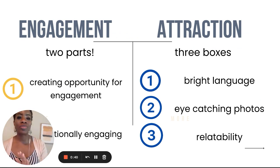Now, let's look at engagement and attraction. There are two parts to engagement that are really, really important. One, we've got to be creating opportunity for engagement, and then we also have to be intentionally engaging. So, creating opportunity for engagement, what does that mean? Basically, that we are creating an opportunity in our posted content that ends with a question that really prompts someone to respond. Yes or no. Do you agree? Do you not agree? When someone's reading that, they are compelled to answer.